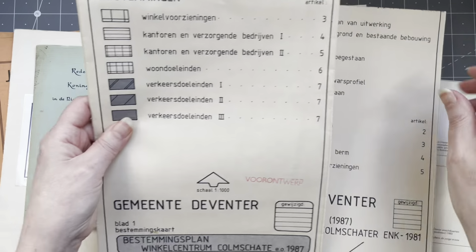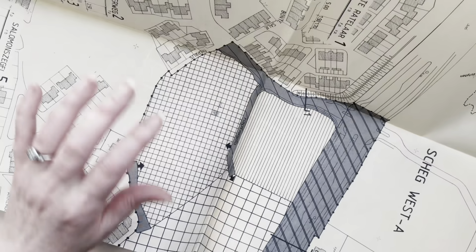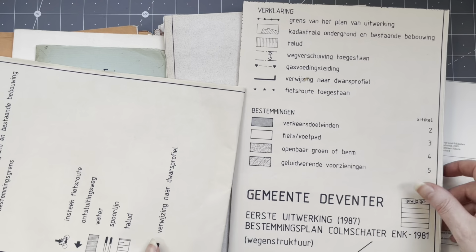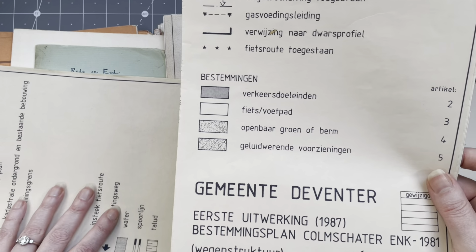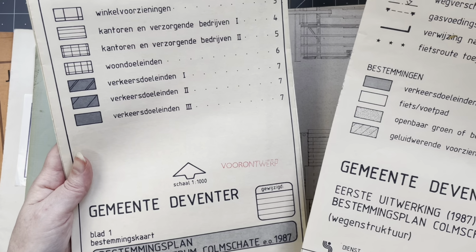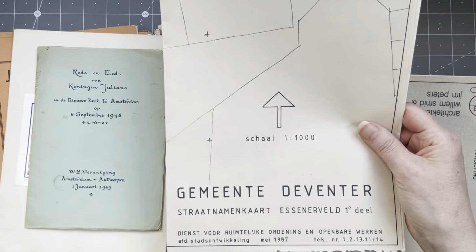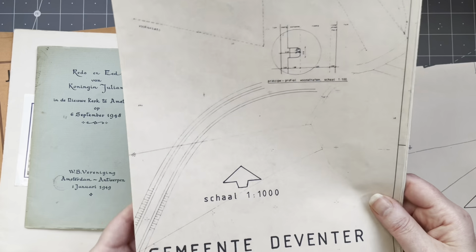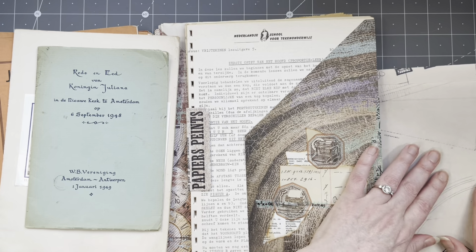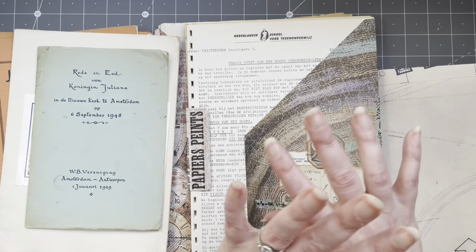Now, these are gorgeous. I think these are blueprints, but they're not in blue. They're like architectural drawings. Fantastic, right? So beautiful. I did not see a date. Well, it says 1987, but January 1980. Are they from the 80s? I love them. Another one. A couple of them. They're all from Deventer, which is a city in the Netherlands that I don't visit. I don't know exactly what I can do with them because they're way too big to scan, so they're going to be pages.